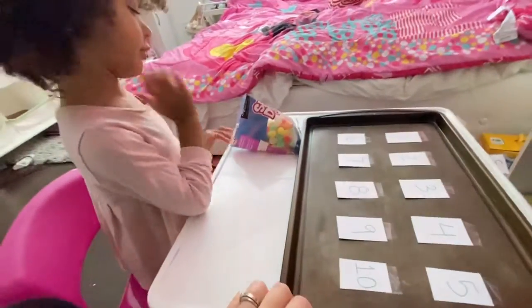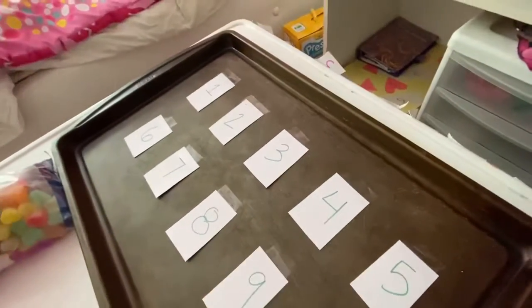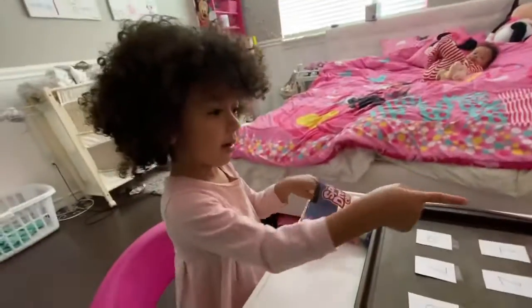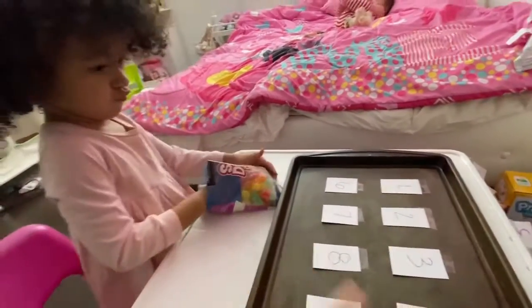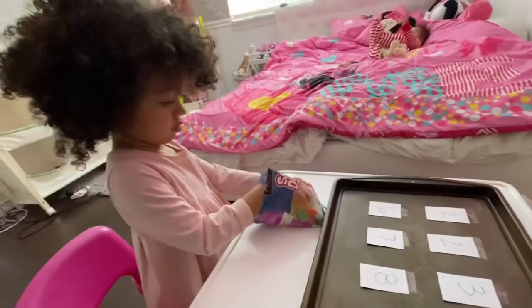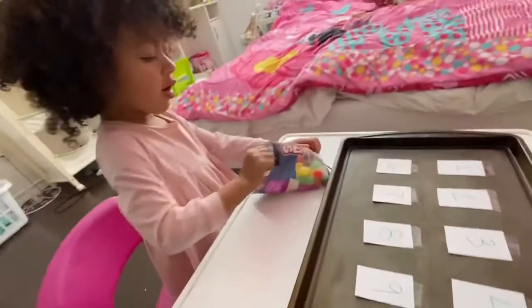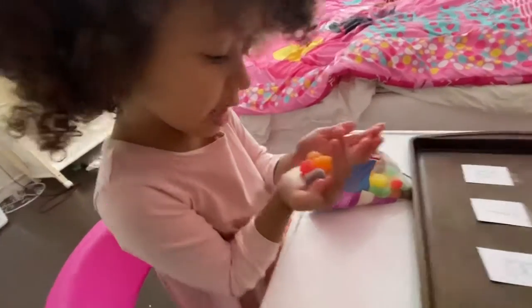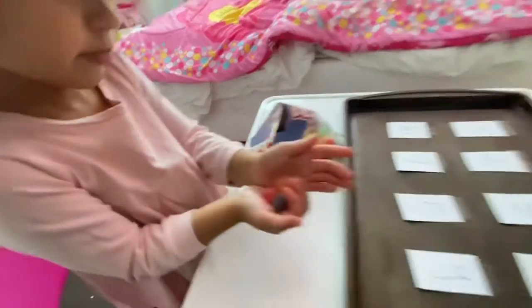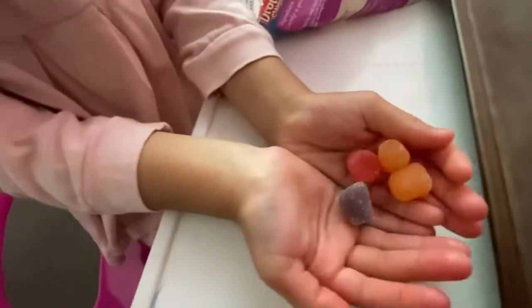Ready, go. Alright, what numbers do you see? What number is that? I just want you to pick a number and then put the amount of gumdrops on it. Okay? So how many? Pink, purple, and orange. Red, purple, orange. Okay, how many do you have in your hand? Let's count. How many?